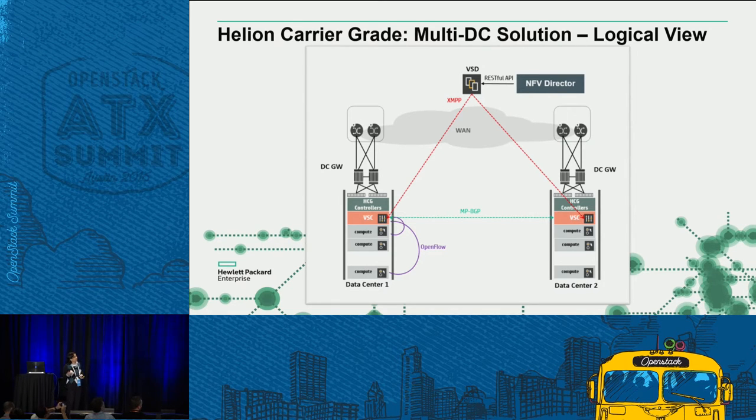And there is a northbound REST API, as we discussed earlier, which is used by the NFV director in this case. The two boxes that you are seeing are basically two different OpenStack instances in different data centers. And the VSC, which is the controller, will be also in HA pair in both the data centers. And that VSC will talk to its individual computes on that specific OpenStack instance.